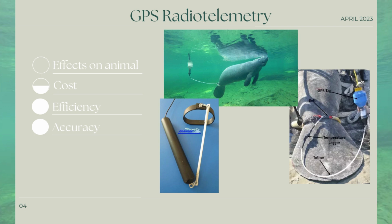The GPS transmitter records the location of the manatee by estimating the time taken for radio signals from 3 or more satellites to travel to the GPS transmitter. For this method, a floating radio tag is attached to a padded belt that attaches around the manatee's tail and is held by a flexible tether. This method is very accurate as it provides high spatial and temporal resolution of manatees. It is also efficient because batteries can be customized to have a long lifetime, and the trackers are made to float in the water, so weight is less of an issue.